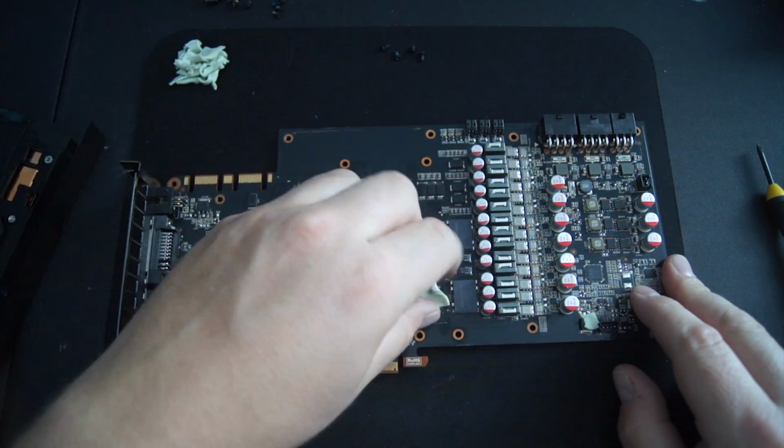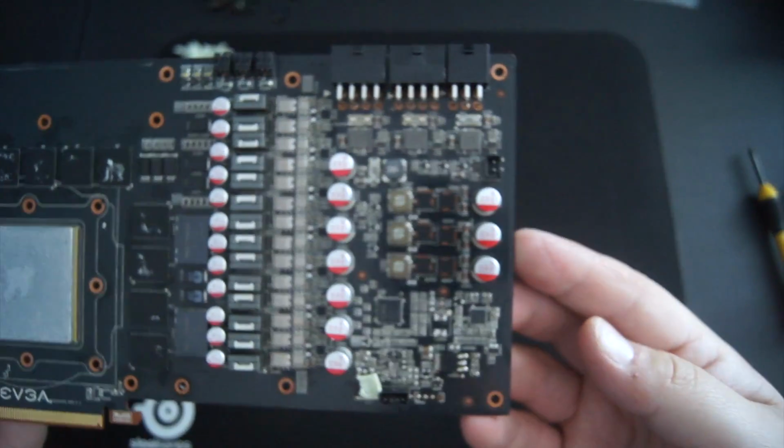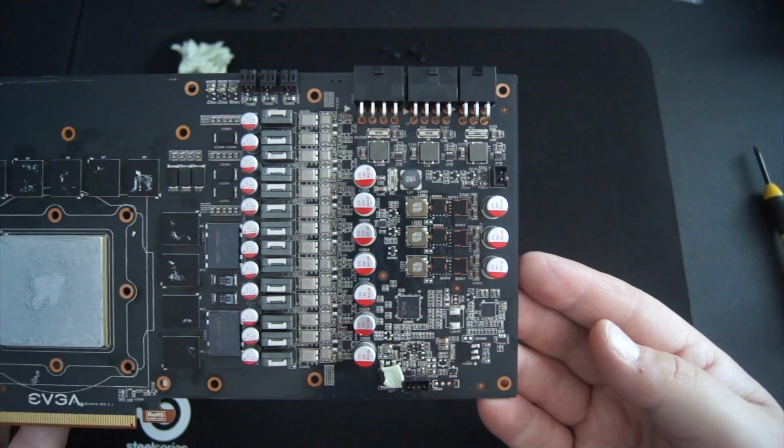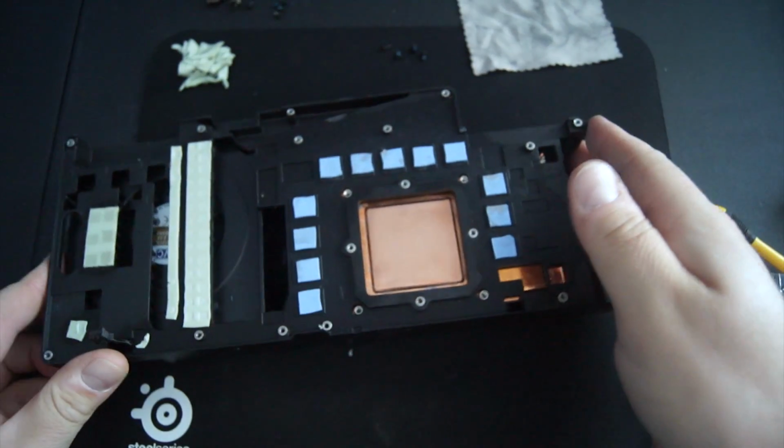It's hard not to notice the robust power delivery on this card, as it's a beautiful thing to see on a card built for overclocking. I really wish I had a water block for this card, so I could really stick the voltage to it. Now that we got the card back together, let's take a look at overclocking.